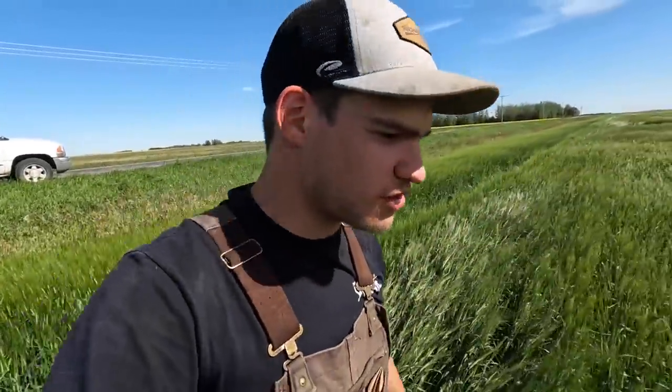At this point, we're just scratching our heads as to when we should start chopping. It's such a play it by sight thing. So just to give us a little bit of a better idea of what I'm doing right now, I'm walking out to one of the drier spots of this 220-acre field that we plan on chopping.